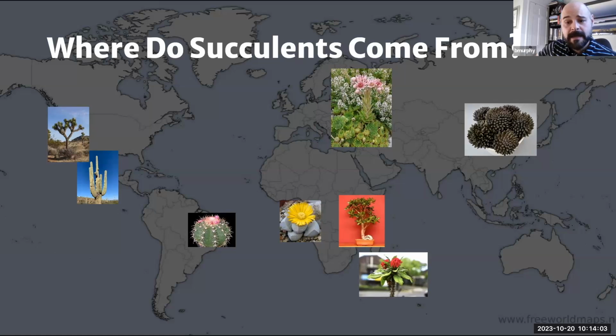Another hot spot for succulents is the California and desert southwest of the United States and into Mexico. So you can see the classic Joshua tree as well as the saguaro cactus come from that part of the world. Madagascar is another hot spot where there are a lot of species. The Madagascar fan palm comes from there, as the name would suggest.